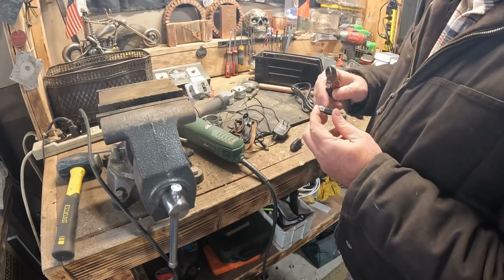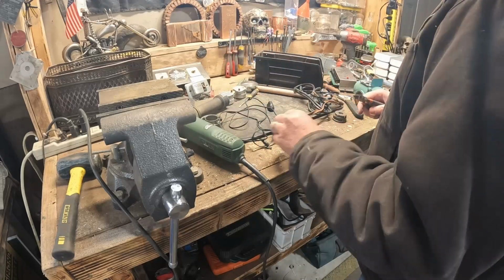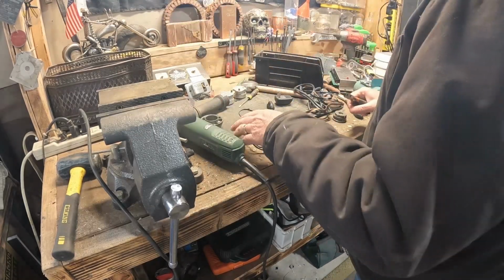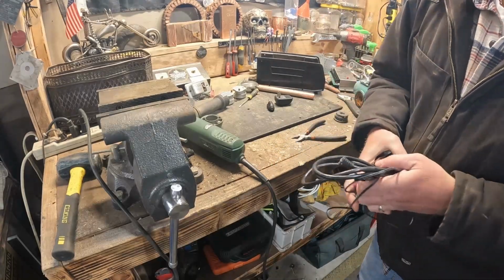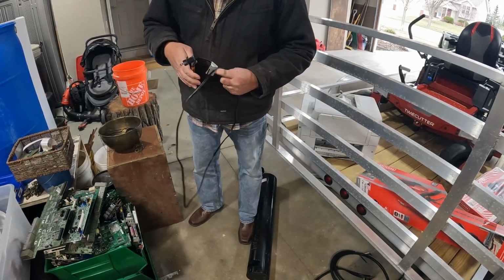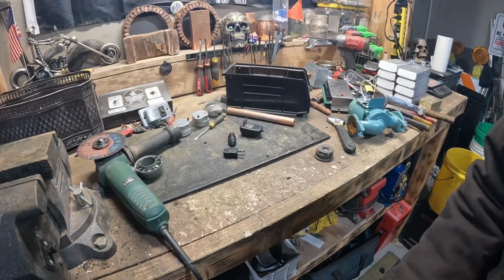What do you do? I'd have to take my angle grinder and cut that. What a pain. But that's good wire right there. That's good. So here is some wire right here. Man, do I just have a hodgepodge of crap.